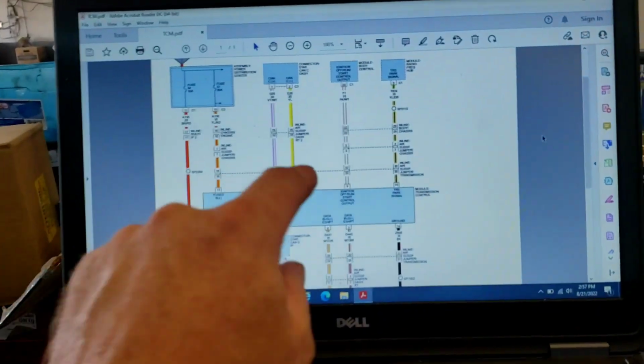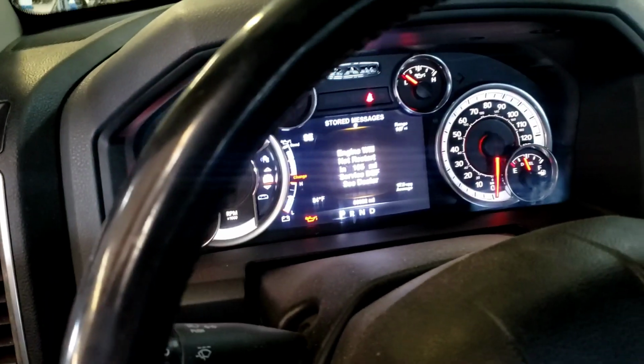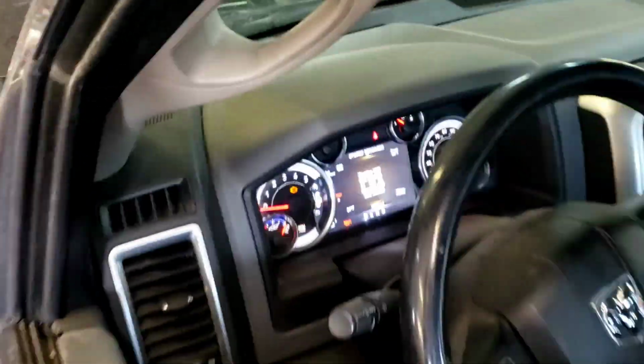Alrighty, so like I said, I got this wire going all the way back to the BCM. We got voltage, and I already noticed the difference because our Prindle switch is good now. And we have no transmission service as of right now. I don't know about that DEF stuff. I'm gonna have to do a regen.